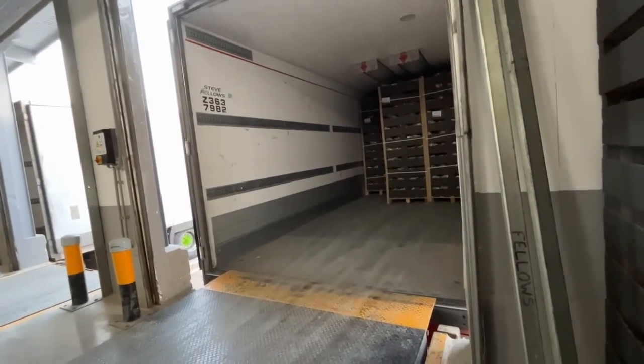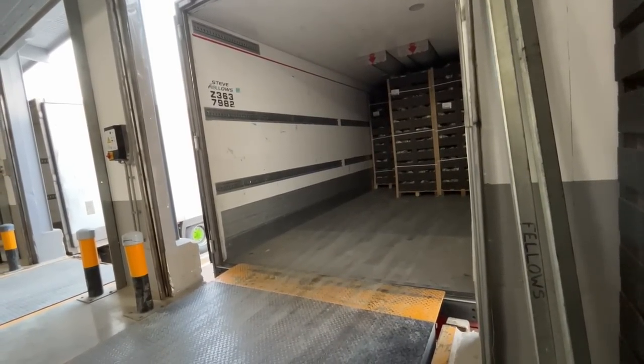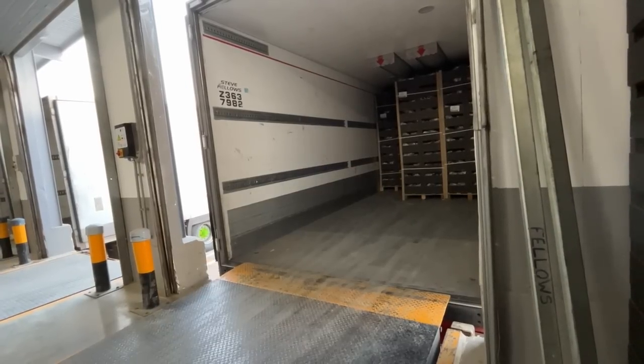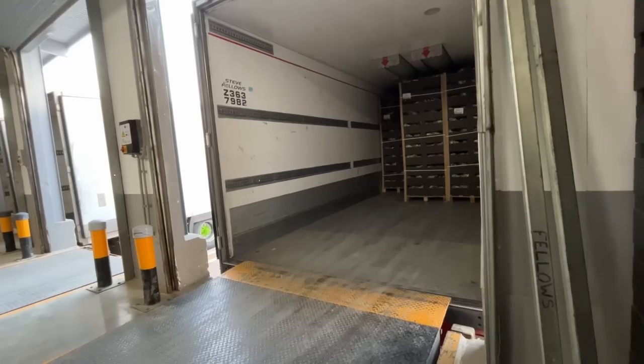Right place. There's our load. So we had our 2 pallets, so he's took them off, turned them round, just put them back on again, and then he'll put the rest to be his stuff. I think he's Moroccan, I think.